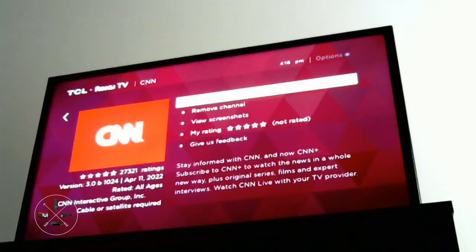Seven days after they launched their new streaming service, CNN Plus finally comes to Roku. And I find it interesting that this comes a couple of days after its parent company, Warner Media, finally merged with Discovery to become Warner Brothers Discovery. So that's interesting timing, that they do that Monday after the deal was finalized on Friday. So, CNN Plus now on the Roku.